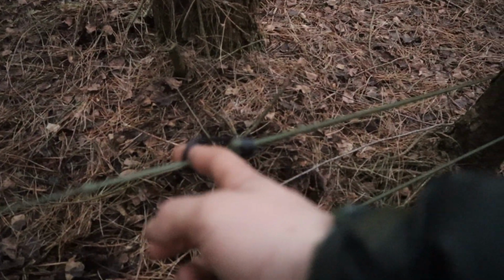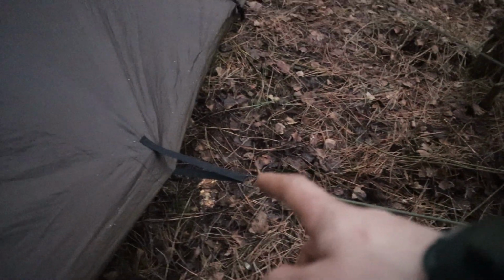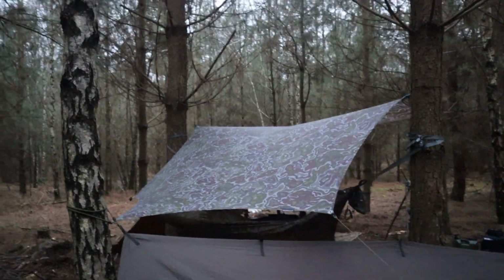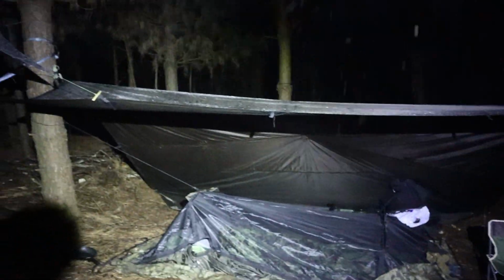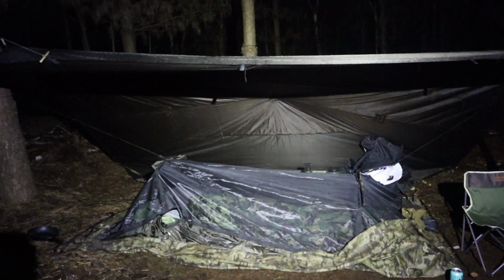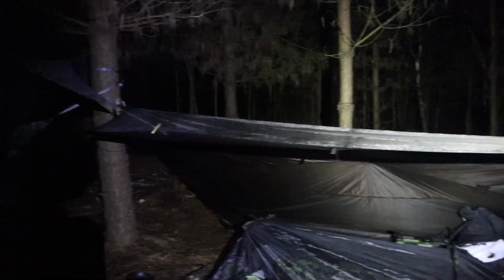And on the back here I managed to get the guy line from the tarp to stretch out to meet the bungee that's pinning the back of the DD out. So it's actually worked out really well. Ben's testing out his new summer setup. He's gone for the hammock on the floor. It's looking good, man. Yeah, I'm looking forward to it.